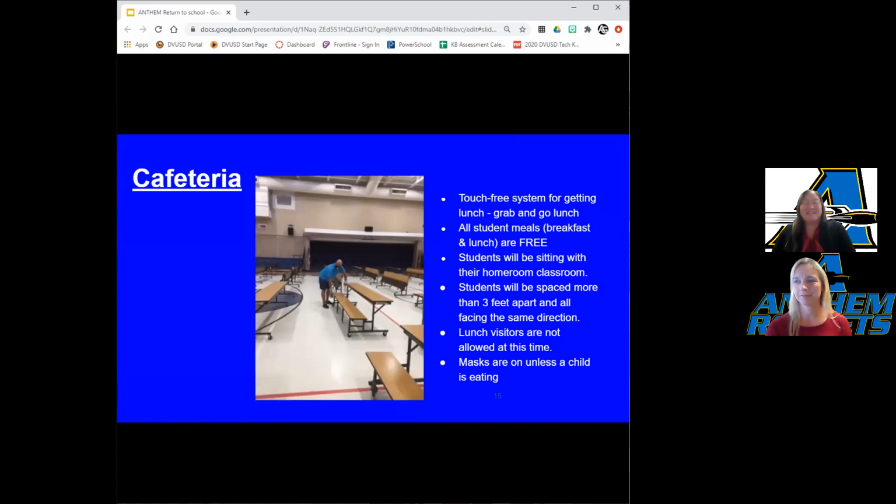Our cafeteria looks a little bit different this year as well. Our touch-free system for getting lunch will be grab and go lunch. All student meals, breakfast and lunch, are free. Students will be sitting with their homeroom class. Also, students will be spaced more than 3 feet apart and they'll all be facing the same direction. Lunch visitors are not allowed at this time, and masks are on unless a child is eating.